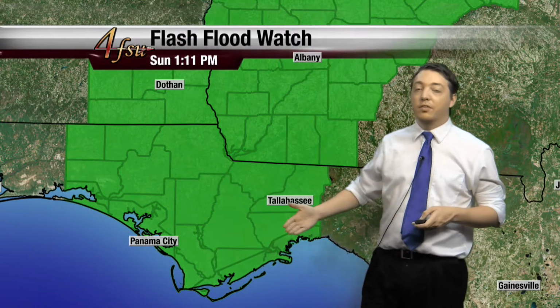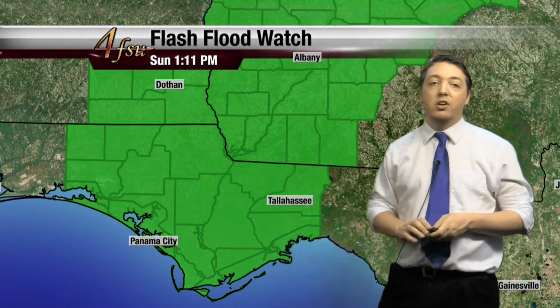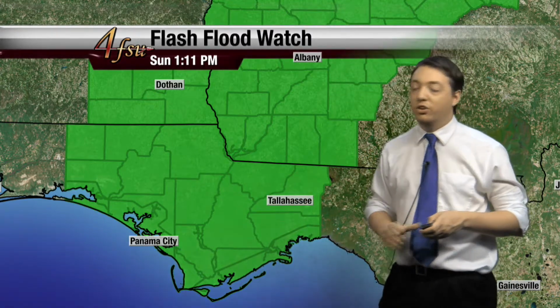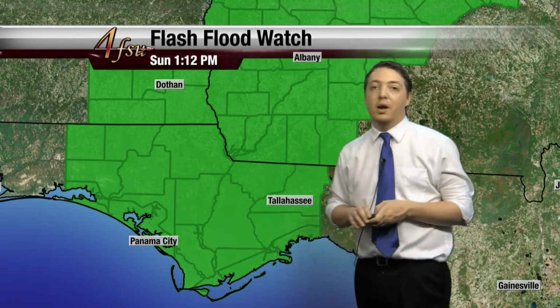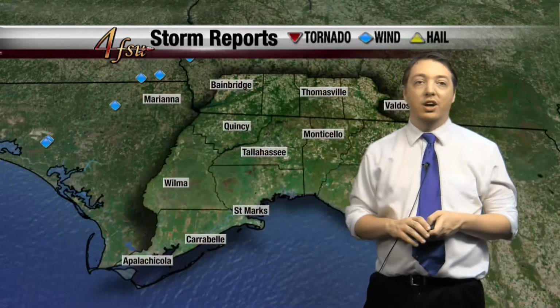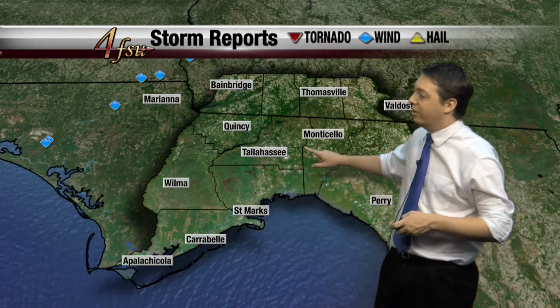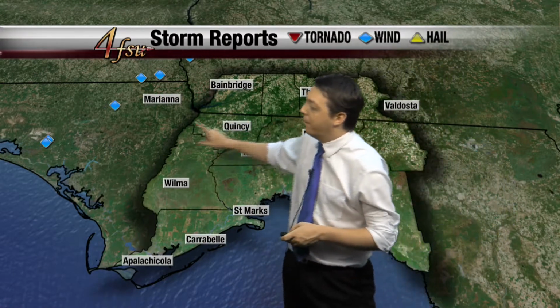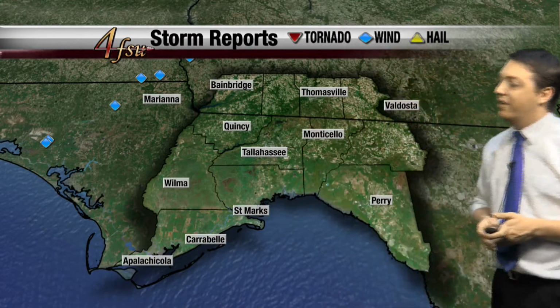If you see the road is covered, please turn around, don't drown, because in this area here in green, we're going to be talking about 1 to 2 inches of rainfall for just about everyone. I think a lot of these areas have already seen about an inch of rain as this whole line is moving off towards the east, but we'll probably add about a half an inch to an inch onto that. None of those power outages have shown up here due to the wind. However, there have been some off towards the west. We'll be catching up on those reports here over the next half an hour or so.